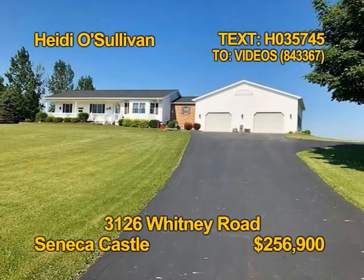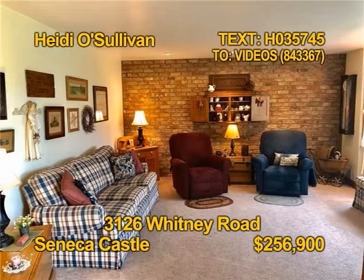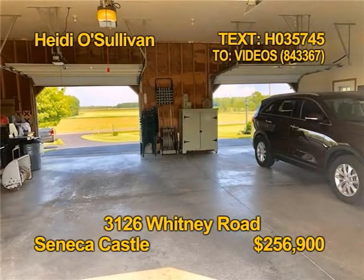Welcome to country living at its finest. This custom-built ranch is on 2.2 acres with 3 bedrooms, 2 baths, almost 1,700 square feet. This gorgeous, inviting kitchen comes fully appliance-equipped. Get the complete tour and all the details from Heidi O'Sullivan.